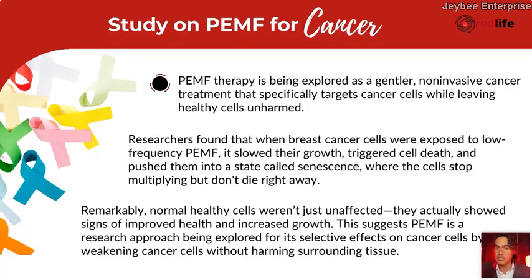Remarkably, normal, healthy cells weren't just unaffected. They actually showed signs of improved health and increased growth. This suggests that PEMF is a research approach being explored for its selective effects on cancer cells, weakening cancer cells without harming surrounding tissue.